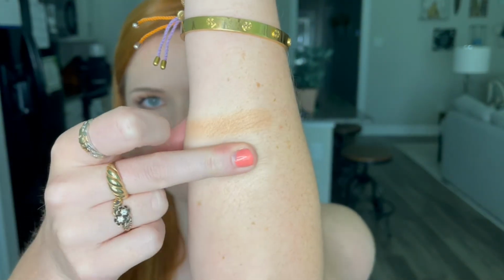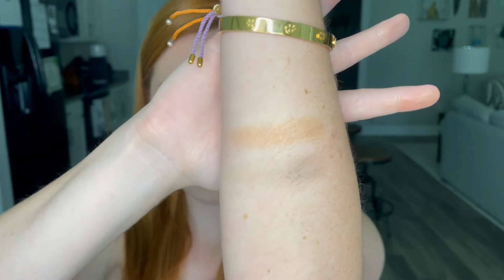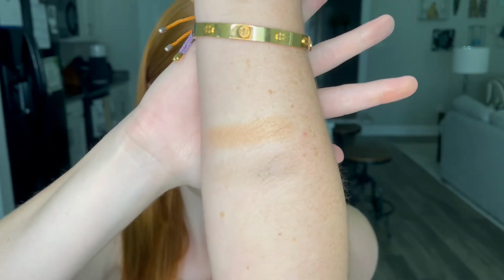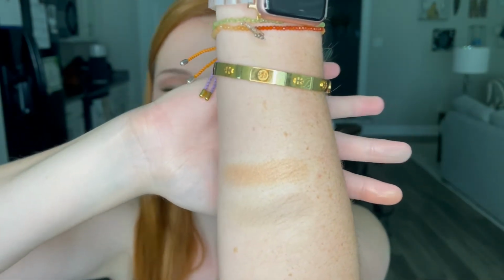There we go. It is a very cool toned, almost grayish, but not gray. I don't even know how to describe it. I don't want to say grayish because it's really not. It's like a tawny kind of, I don't know. You can see it here. Think of your own description for it. It's fantastic. I love both of them together.